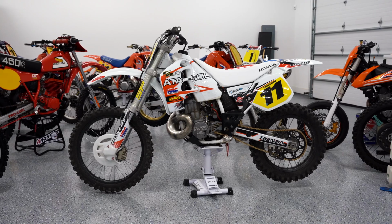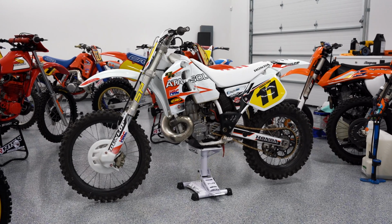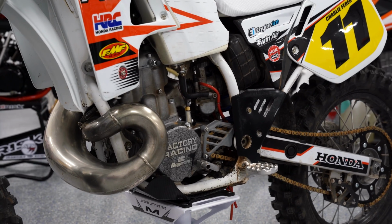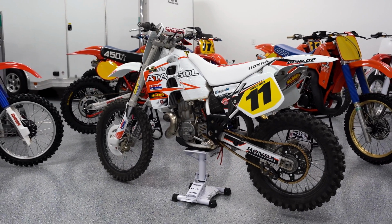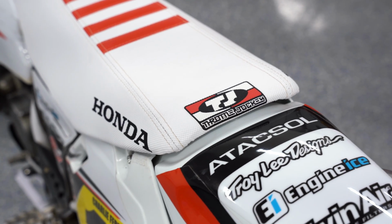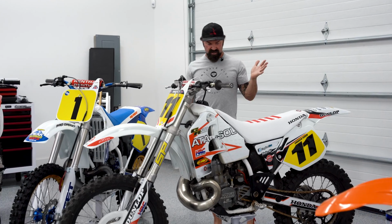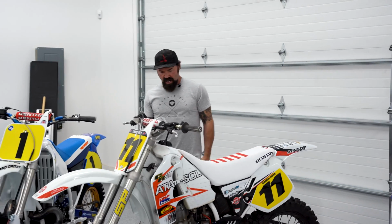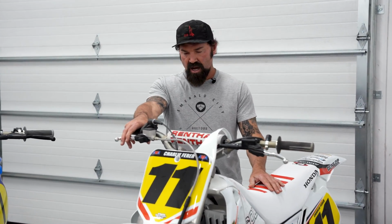So the 97 to 2001 CR500s are the same. 1997 went to a larger front fork. And I think they only had a couple other things that were different between the 96 and older bikes. But if you're looking to get a CR500 in the best of the last years, 97 to 2001 is by far the ones to get. So this is my rider. We ride this bike. It's been amazing.